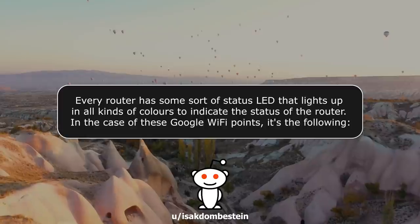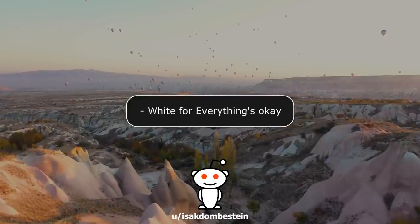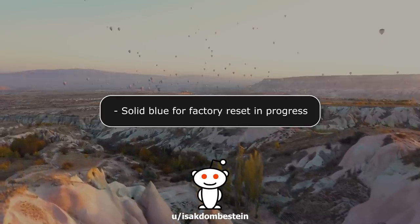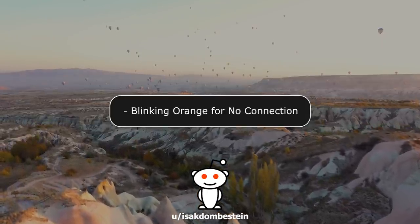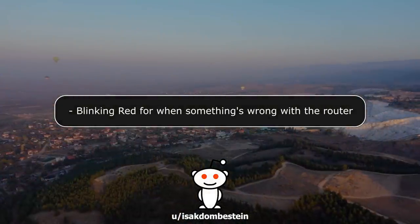In the case of these Google Wi-Fi points, it's the following: white for everything's okay, blinking blue for both working and ready for setup, solid blue for factory reset and progress, blinking orange for no connection, blinking red for when something's wrong with the router.